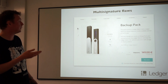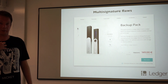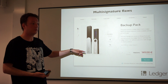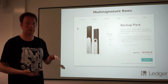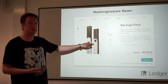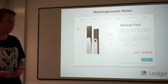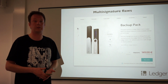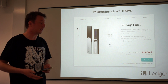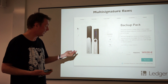But I saw on the Ledger website: okay, buy our bundle. So how would I expect to use it? I use this Bluetooth device for my everyday expenses, where I store some small amount. And then I use 2-of-2 multi-signature between these two devices to keep my life savings safe. And this one is stored somewhere in my safe at home. Even if some people get into that and get this device, I'm still safe because I'm using 2-of-2 multi-signature.